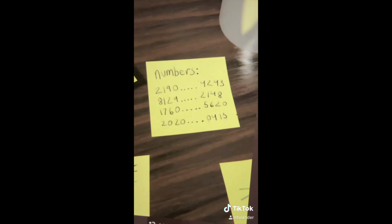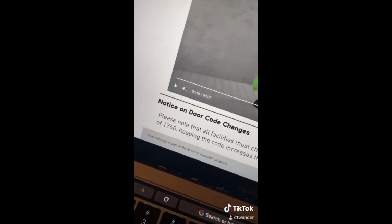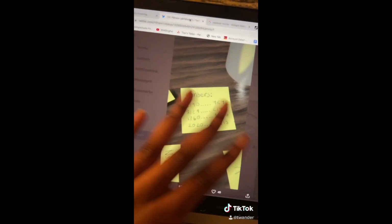On PB's Twitter, he posts a picture specifically of the numbers. One number that pops out is 1760, because in the employee part of the website, we see that the default code for the doors was 1760, but has changed. So potentially the new door code is 5220. So he should try that, or maybe any of these, honestly.